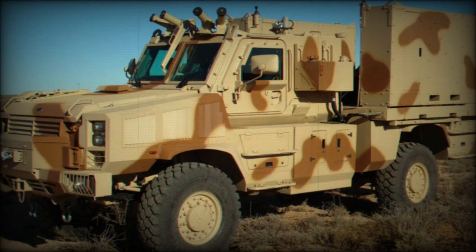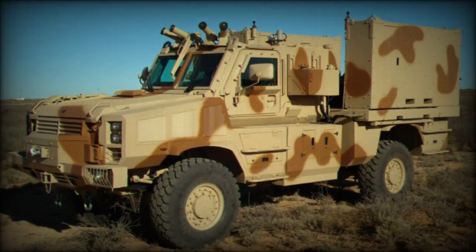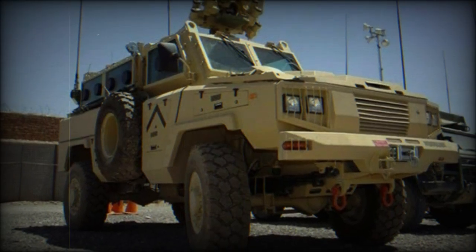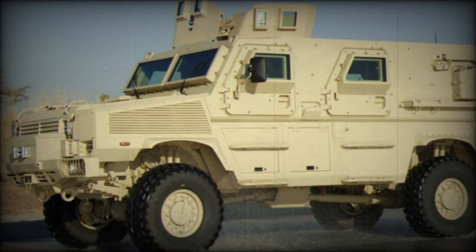The RG-31 Charger is a named variant in service with the United States Army and is based on the MK-3 and MK-5 production models outfitted with a Detroit Diesel and Cummins engine, respectively. Another named variant, the RG-31 Sabre, is a cargo-minded form.